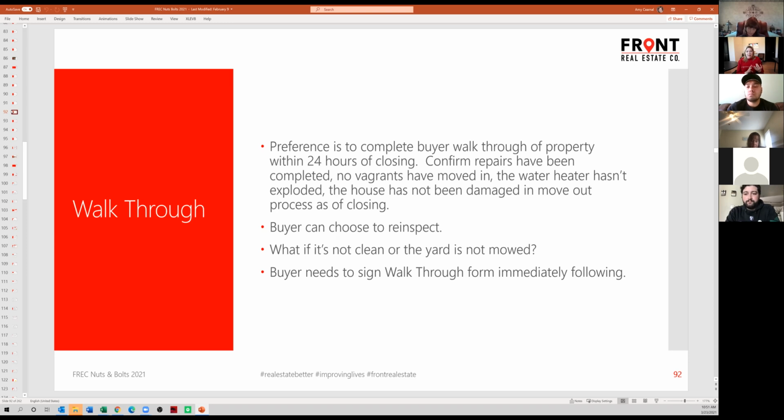Because what happens, does anybody know if the house is not cleaned? Oh. So if you go to walk through and it just looks like crap in there. So that must mean y'all haven't had that happen to you, which I'm thrilled for y'all.